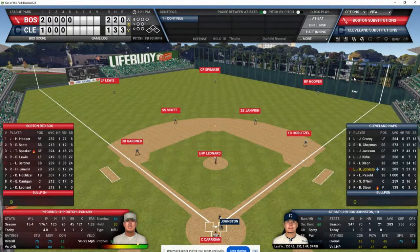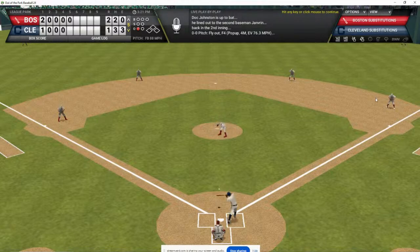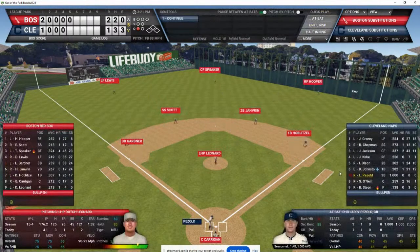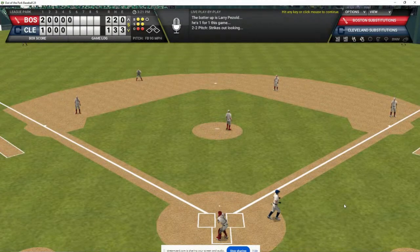Bottom of the fifth, Johnson, Pizzold, and O'Neill due up against Leonard. Here's the pitch. That ball is popped up. Second baseman calls for it. He puts it away for the out, 1 down. Pizzold due up, batting 1.000, 1 for 1 in his season. Leonard throws. And that bat doesn't leave his shoulders. He is called out on strikes.